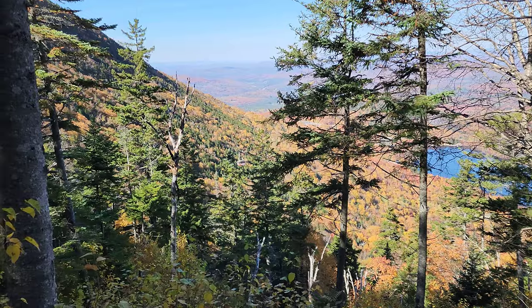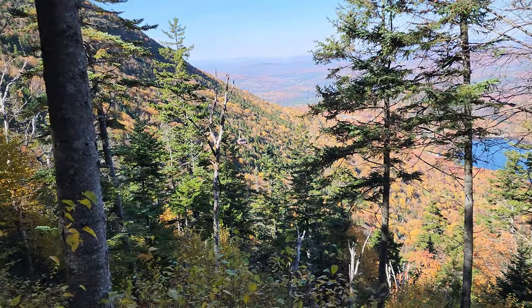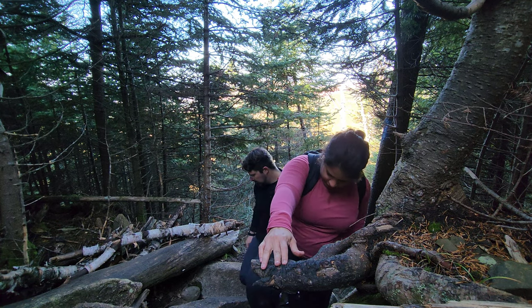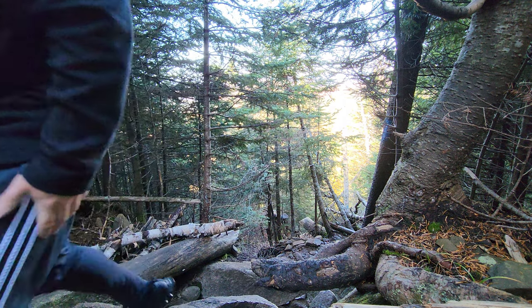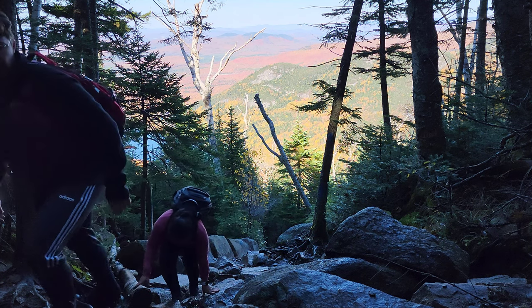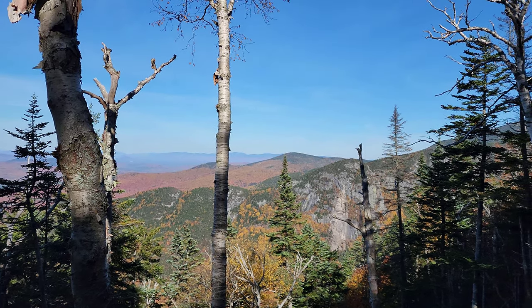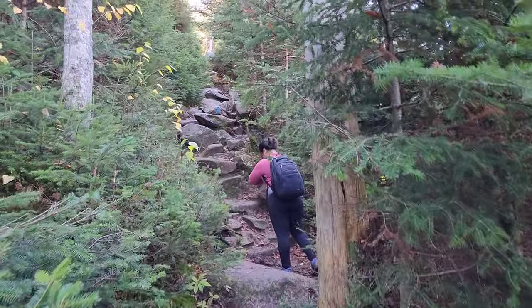This is definitely one of the steepest trails I've done in a long while. I think we're about halfway up now.